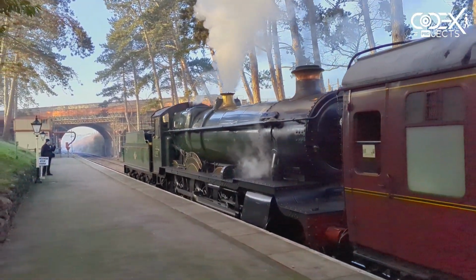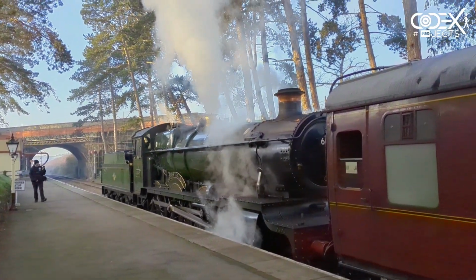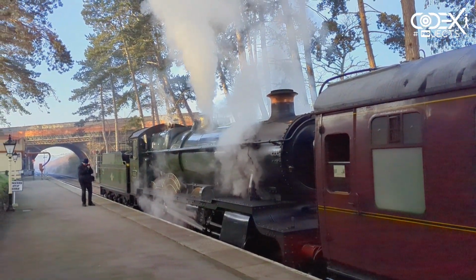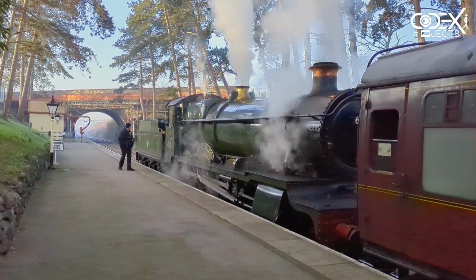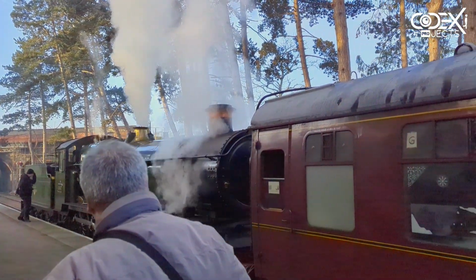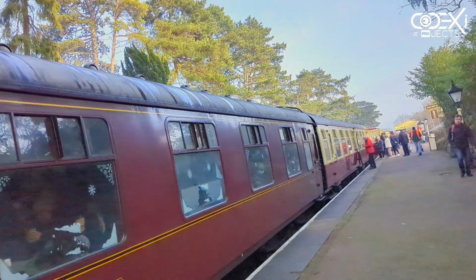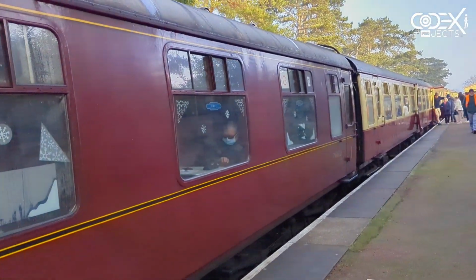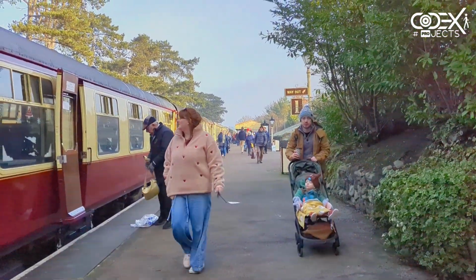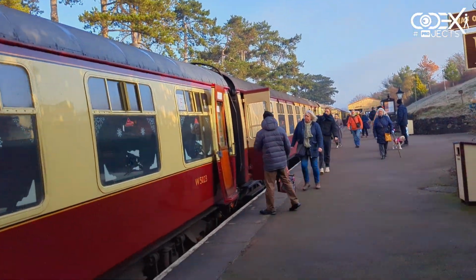Now that is a proper train, isn't it? That's a proper train, that is. It's all of a sudden just got warmer because of the steam. However, we haven't come here for this one. As nice as this is, we haven't come here for this. Oh no, it says Abbey Gate. Freezing. Baltic.